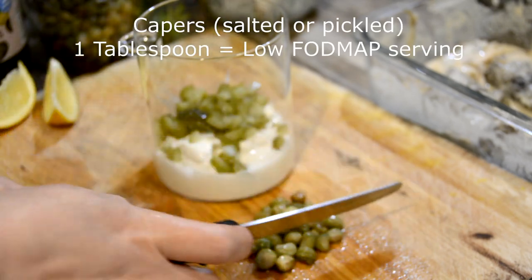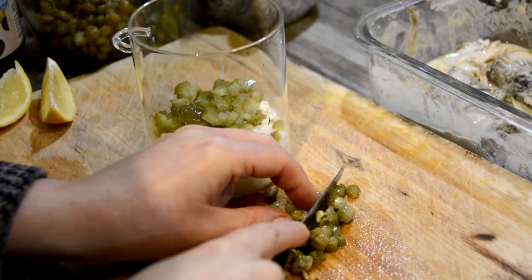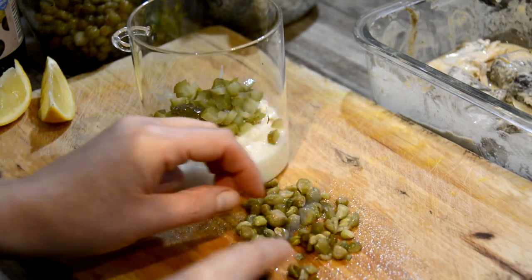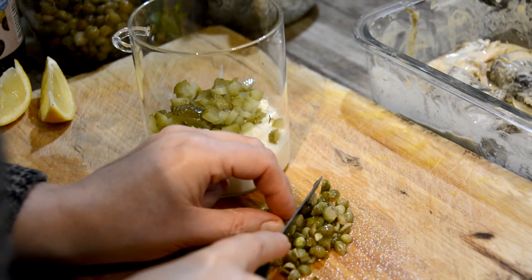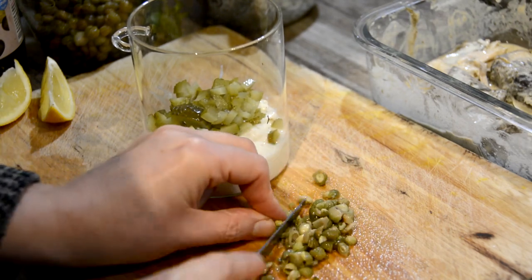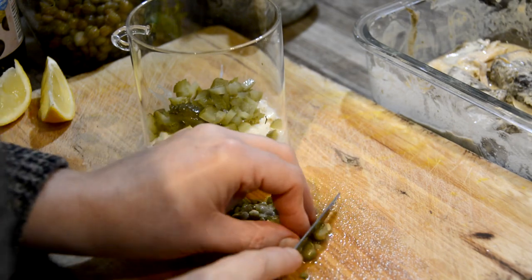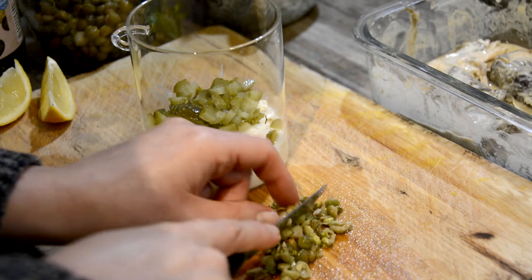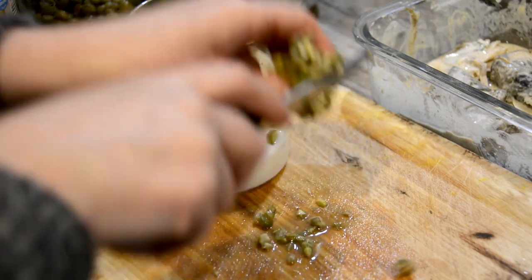Capers do have a low FODMAP serving size. And you don't need many of these because they are really, really fiery. They really do pack a punch. They're almost like a cross between wasabi and maybe rocket or a radish or something quite peppery and fiery. They do mellow out a little bit when they've been fermented, but that is a great way to use those up because they've been hanging around in the fridge for quite some time.